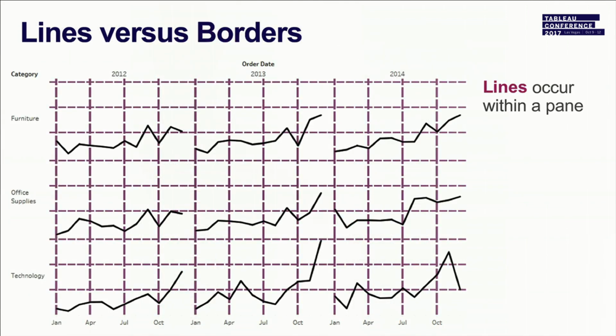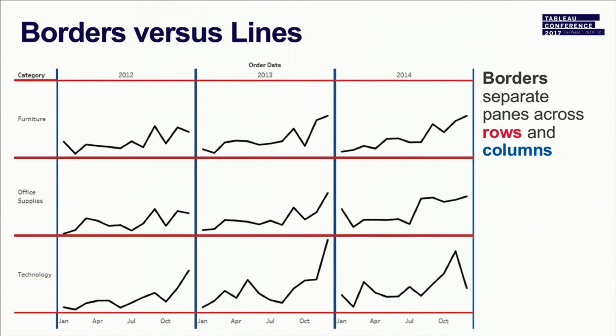So here's an example of a small multiples graph that has no borders between its vizzes. And so you see that this is a little bit hard to read. We've got these purple dashed grid lines that are within each pane, but the panes are not separated from each other at all. Did we mention we're not designers? Yeah, we're not designers. Yeah, this is not design approved. This is not visual best practices. It's a separate talk.